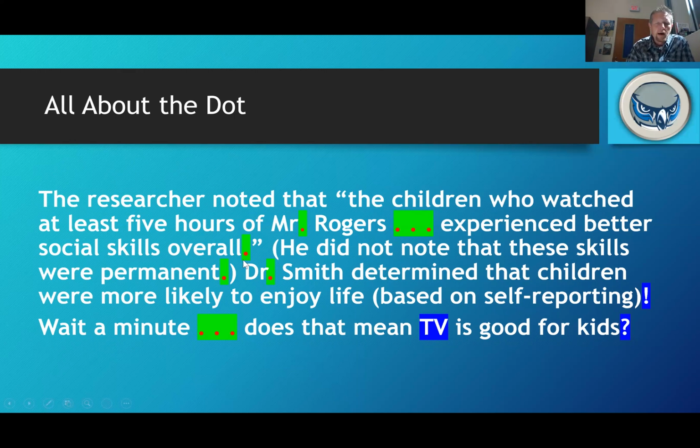All right. Now, we have this period. It's our next period. It's tucked inside the quotation mark. Notice that it's the last word of the quotation, period, then your quotation mark. That period serves as the period of the sentence and of the quotation. So in other words, we don't need another period after the quotation mark.